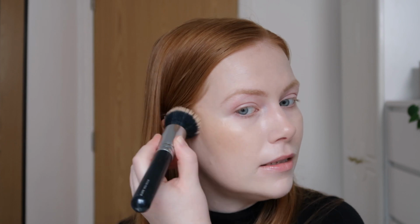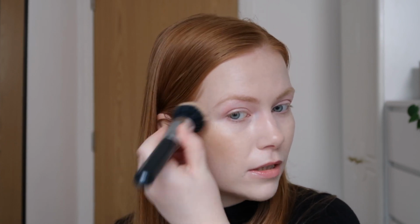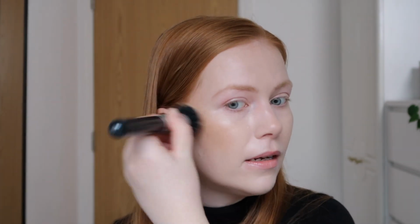I found that when I used the fluffy brush, it made the texture of the bronzer a bit patchy and just not as even. So I found that this has worked really well, just stamping it on and pushing it into the skin. So I have a really hyped up product that I was very excited to try.